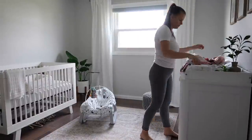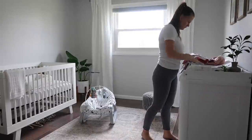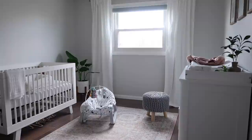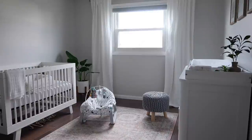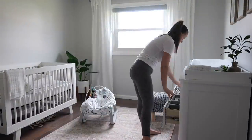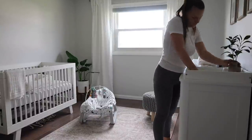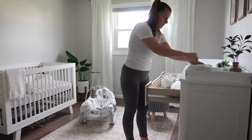It's a fun one. But yeah, I'm just basically going to clean up in here a little bit. Right now she does use her nursery for her day naps, and then at night she does sleep with us, so we do use her nursery on a daily basis, and it does get a little messy. So I'm just going to dust the furniture, vacuum the rug, and just clean up in here a little bit.